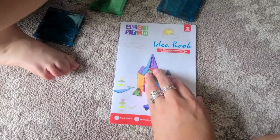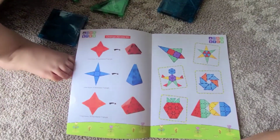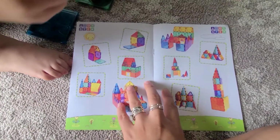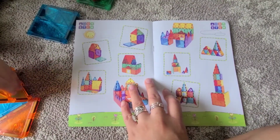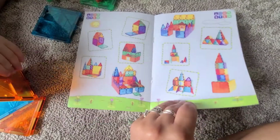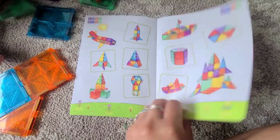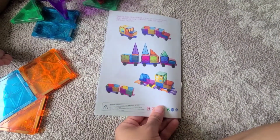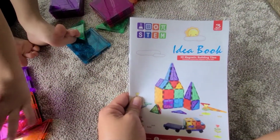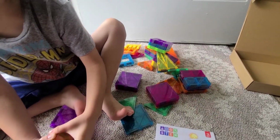Okay. So this is the little book that came with all of the little magnets. And it has instructions on little things that you could make, I guess, to give you ideas. I think we should try to make this one. That one looks pretty cool. These look pretty awesome. So I might try to do that. And yep. So it's age 3. That's cute. I do like these. It's a lot. Quite a few magnets.